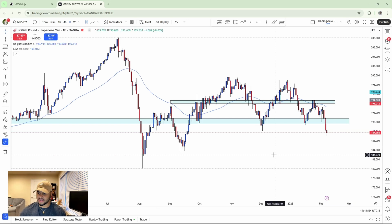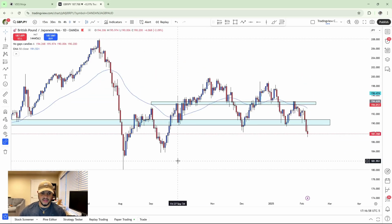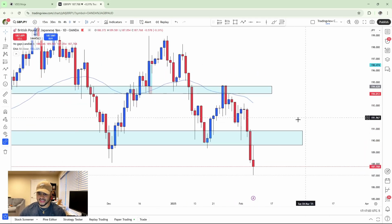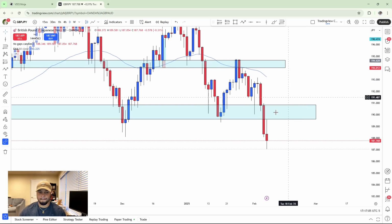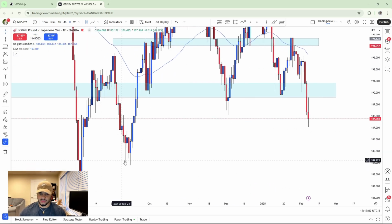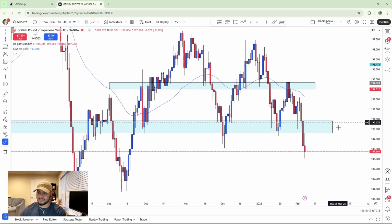And as you see, this is also an area of interest that lines up with the weekly. So top pair for me. Of course, for my targets, I'll always be looking for either 1 to 2.5 or 1 to 3. Or if it blows past that, then definitely structure, which would probably be somewhere down here. So be on the lookout for that because I am definitely going to be waiting for that.